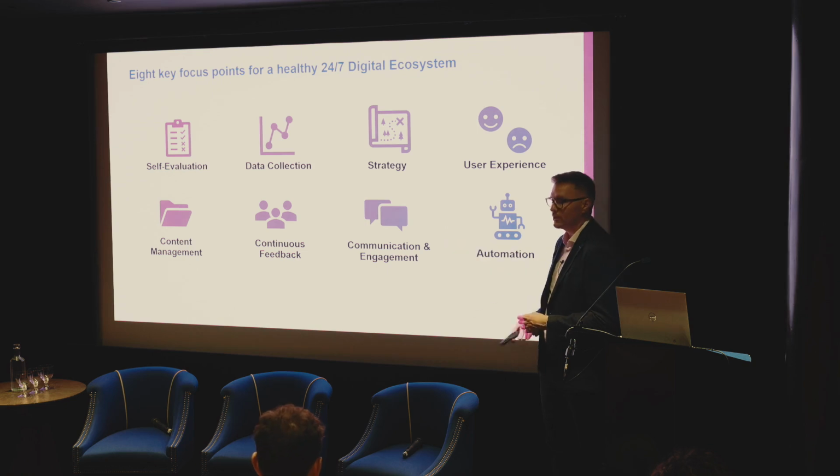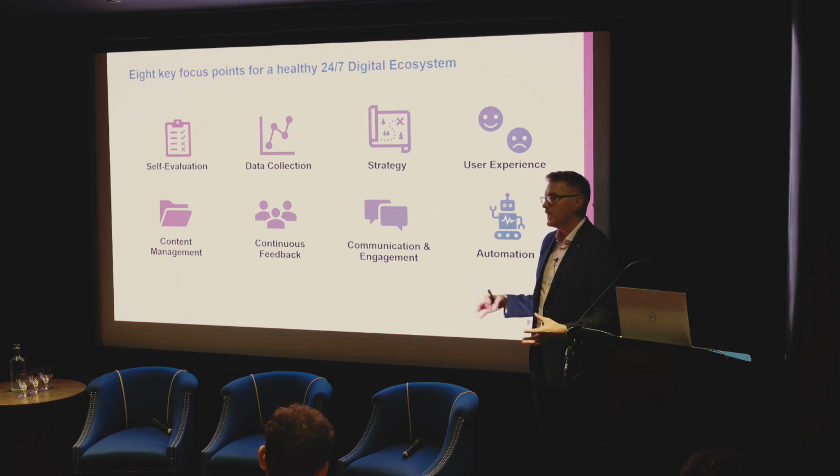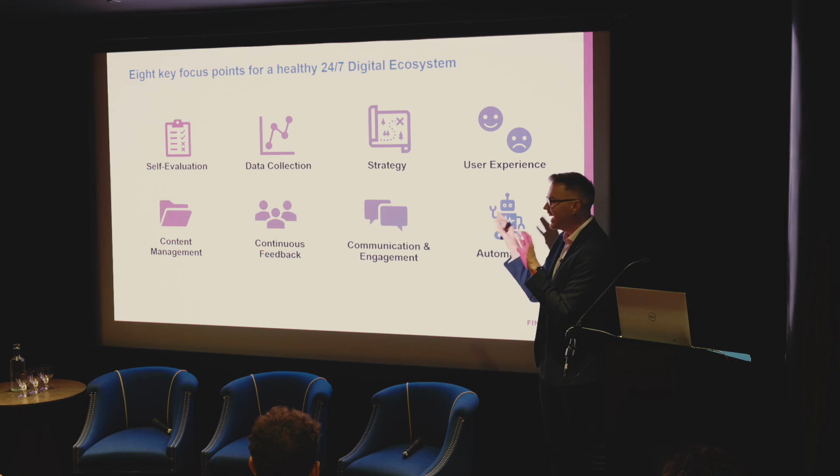Which then brings me into content management. Your digital platforms are really there to be the library of all the content. You might be writing it, other people might be writing it, but having a content management plan in place is incredibly important. Owners, when content's due to expire, when does it need to be reviewed? All of that will make sure that you keep that experience going, because you don't want people saying, well, don't log on there, that information's out of date. It's all about how you have ownership for that.